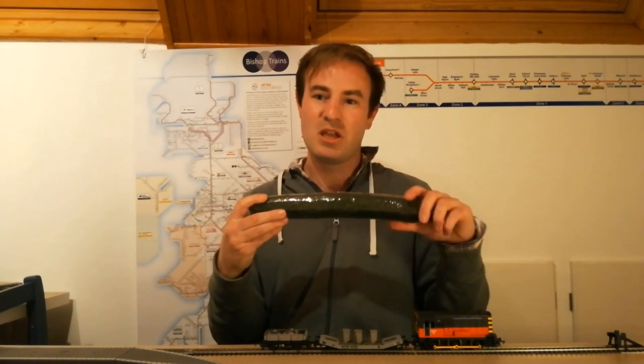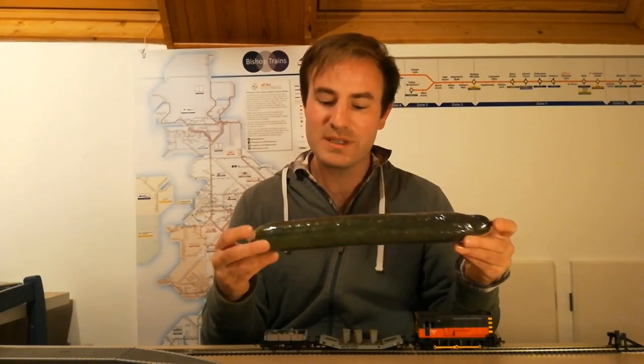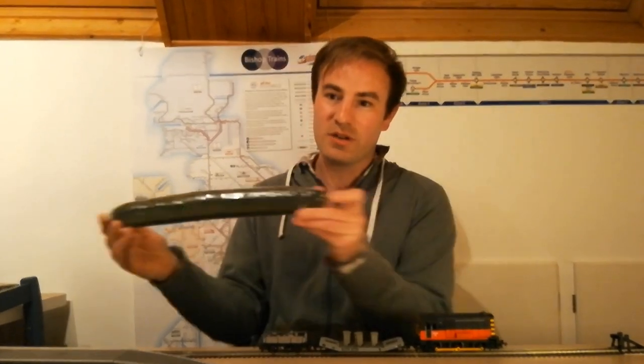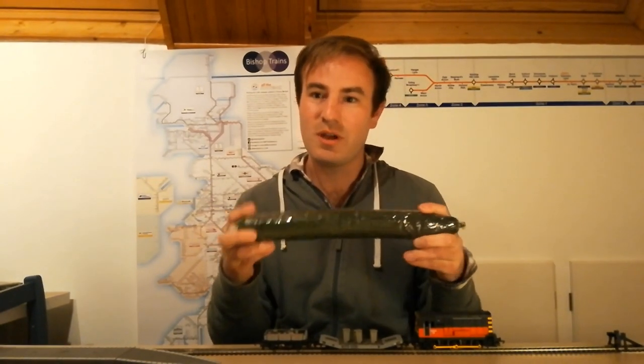Now, going back to where we started, cucumbers, the class 800s, the 801s, the 802s. The reason they're known as cucumbers is basically because they look like a giant cucumber. These are only the Great Western ones because they're green. They're literally disc green and they do look like a giant cucumber.